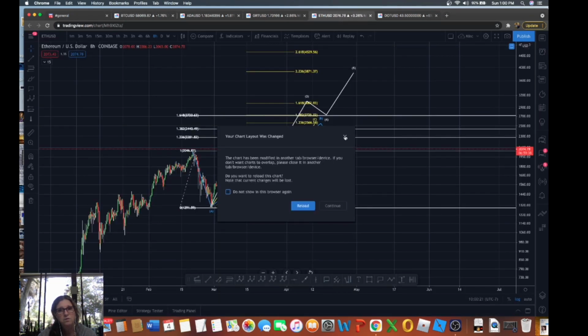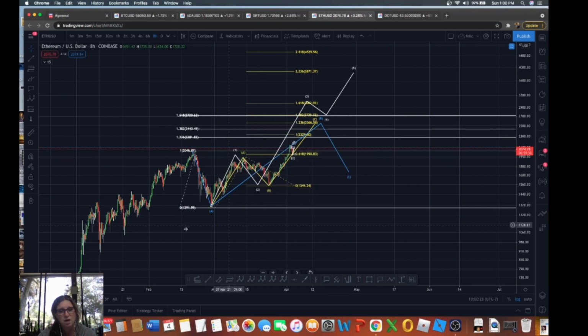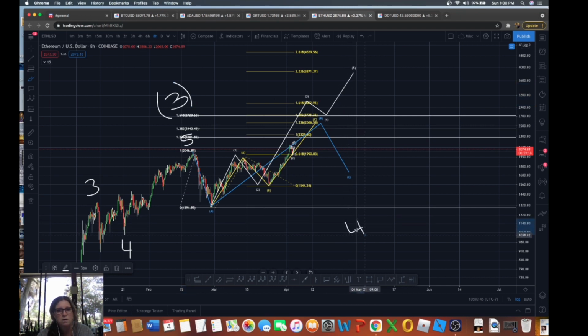ETH is pretty much exactly almost the same. I see this as a third, a fourth, and this was the top of the fifth, which I feel is a higher degree third, just like Bitcoin. And we're looking for our higher degree fourth.